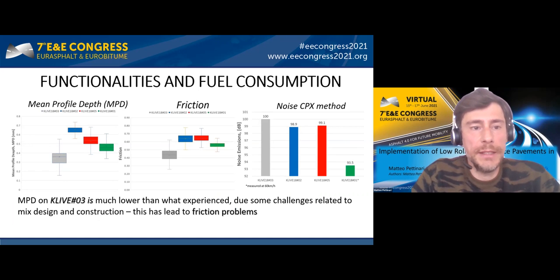When looking at the functionalities, we have measured mean profile depth, friction, and noise. And we could see immediately that in construction number three, the MPD was very low. And this, of course, is the consequence of some challenges related to the mix design and construction. And as expected, it has given also problems with the friction. In fact, it was the only construction that did not meet the friction requirement, while the rest of the constructions were satisfying the friction requirement as shown in the figure.